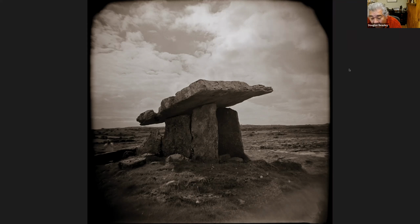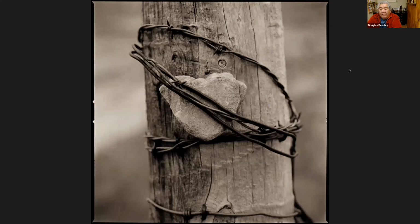My normal process now is I photograph on Kodak Tri-X film. This, by the way, is in Ireland. This is an ancient burial site called a dolmen. Again, photographed with a plastic toy camera. You can really see, if you look at the bottom right edge, the way it loses sharpness, and then the top two corners, the way it vignettes.